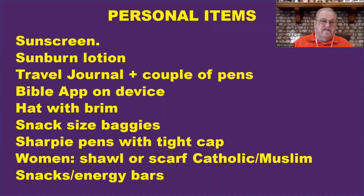We still have to get some kind of bag to keep the dust and the dirt away. And so I just like writing on the bag. It keeps my piece clean and pure and all that stuff. So take snack-sized baggies and two or three Sharpie pens with really tight caps, because you don't want them writing all over your clothes. Take those with you, and you'll be able to pick up souvenirs as we go.